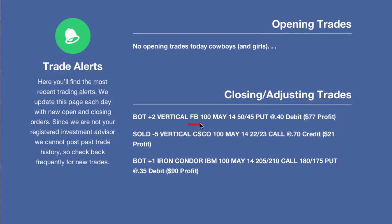So we actually have 2 positions in Facebook right now for May expiration. One is just a regular debit call spread that we had put on a while back. And then we went back in and sold some premium in Facebook with a vertical credit put spread. And so today we actually closed out that credit put spread with a really nice profit and bought back the 50-45 put spread for a 40-cent debit.